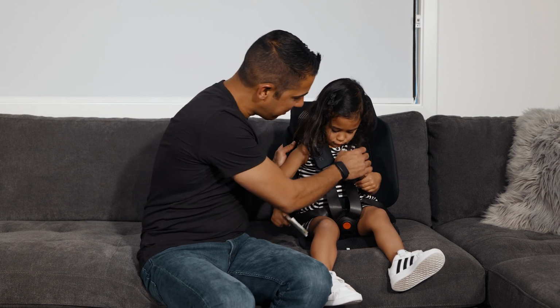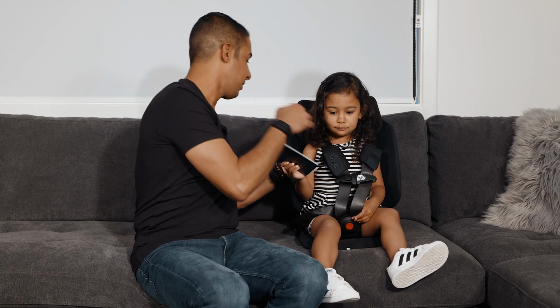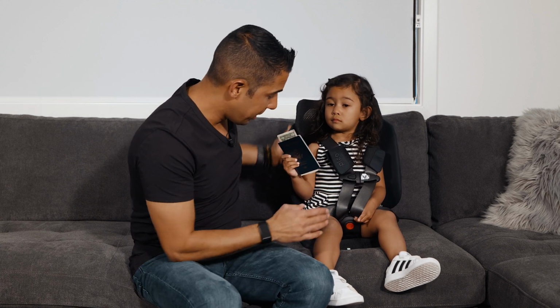Good job. There we go. And hold on, sweetheart. There's got to be a way to adjust these straps to make them tighter. We'll figure that out when we install it. But there you have it.